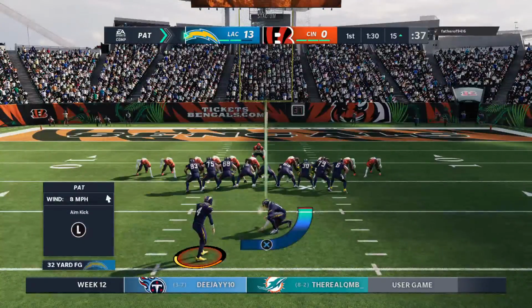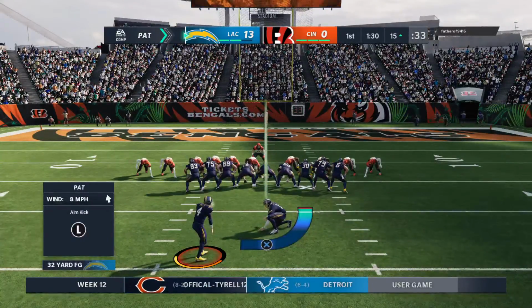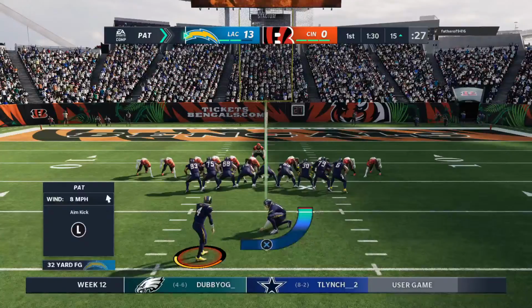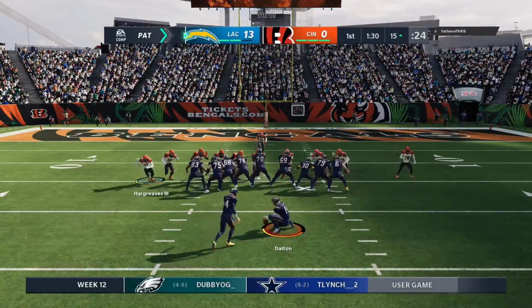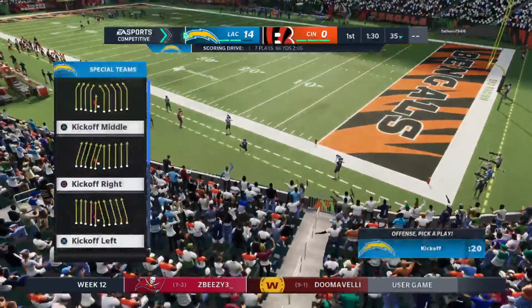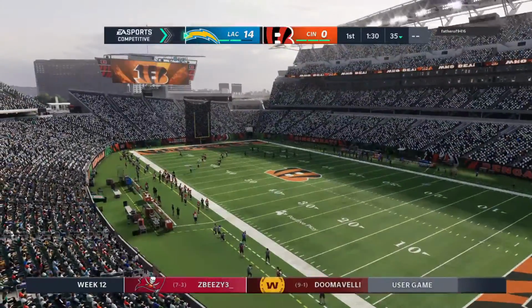Now on the other side, though, what's your psyche? You're really behind the 8 ball. You got to make sure you just hold in there. Survive the early storm, relax a little bit, and try and get back to your game plan. It's way too early for panic. And it's good, and they have jumped out here to a quick 14-0 first quarter lead. 14, Bengals nothing.